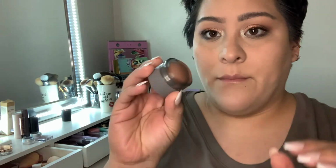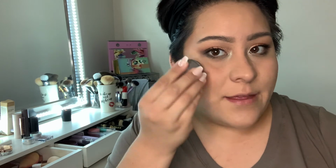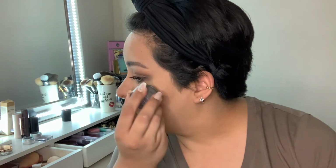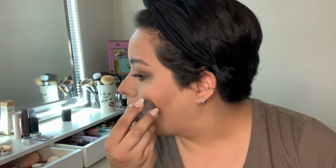For blush, I'm just going to go in with the terracotta shade from the Merit. These are the Merit Cheek Color blushes, and they are cream, so I'm just going to be using this one. I just deliberately apply this shade on my cheeks. It's very nice and natural. I do love this one for that.